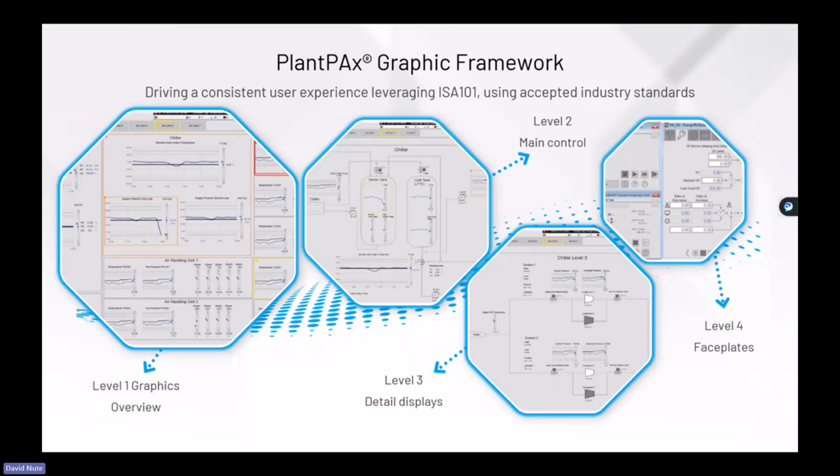The level 2 is your main control. So you do dive into the process and see some of the equipment. So you can see some equipment there, but again, you still see trends at this level. And then let's say the level 3 detail display might be some motors, valves, etc. inside of a piece of process equipment.